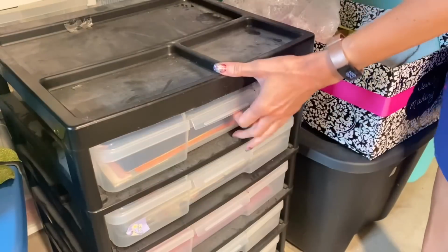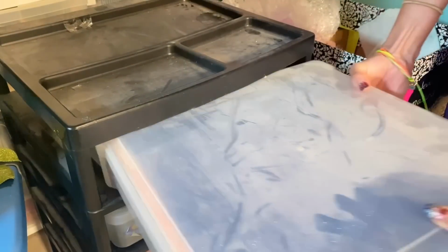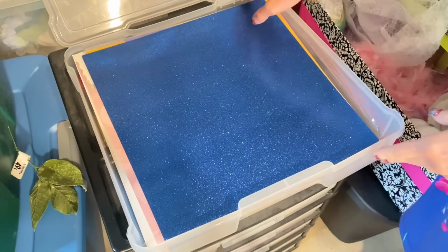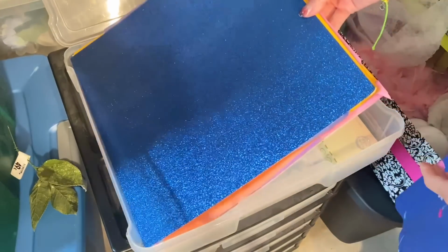And now we can get into the scrapbooking organizer. This is really dusty and really old. And on the top, I can see right away that it's the 12 by 12 paper.